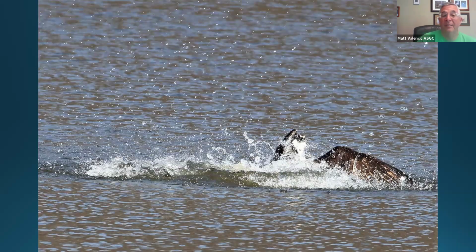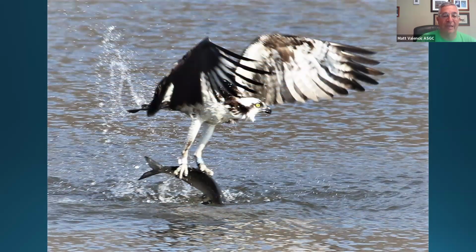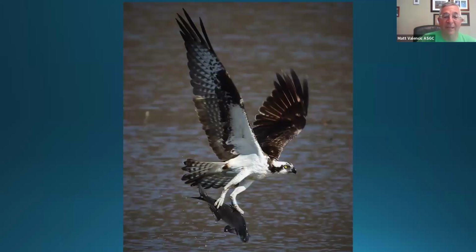It soars around, sees a fish in the shallows, dives down, gets totally wet. This is not a duck. This bird does not float. And it grabs a hold of the fish with its substantial talons and brings it out of the water. And now the bird is sopping wet. This is a big fish here. This is one of the largest I've ever seen an osprey take. And it's got to fly away.